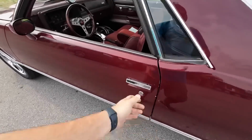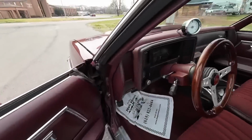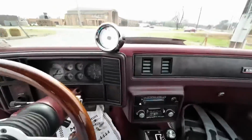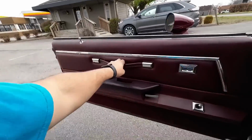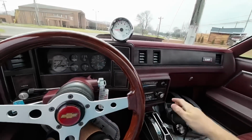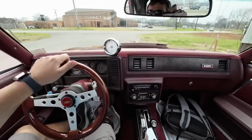Go ahead and move out. Let's see if the gas gauge works. It was on E and now it's not. So we're good to go. Boom, baby.